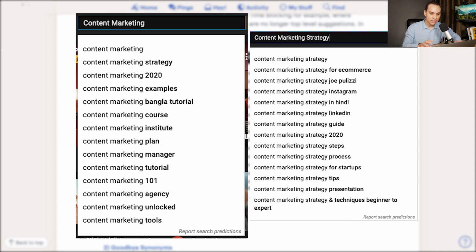Now, of course, looking at this list, you'll see a couple here like Content Marketing Institute, Content Marketing Agency, Content Marketing Unlocked. Well, that's not something you and I are actually going to type in when we are trying to figure out how to become better with our content marketing. So those I do skip. I still use some common sense.